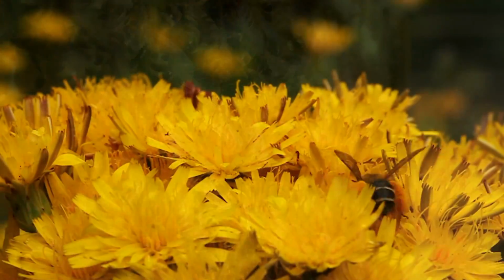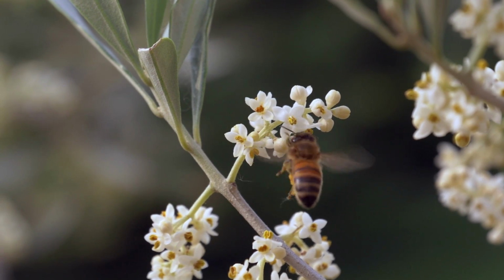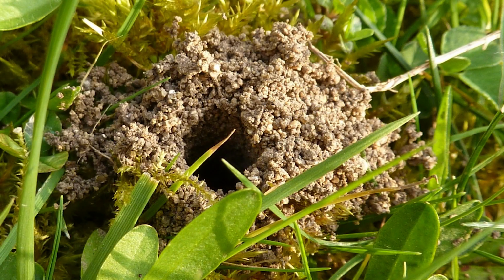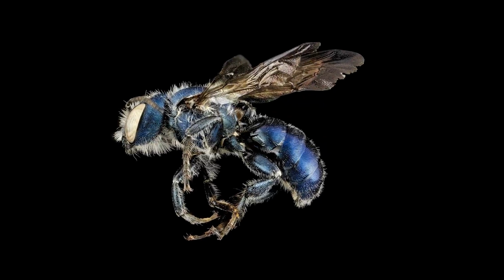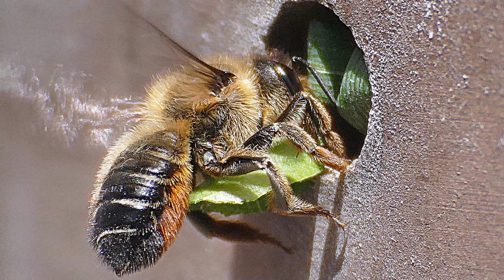But did you know most bees are solitary creatures that live alone? Most bees actually nest in tunnels underground. Some live in dead tree trunks or branches, while certain species like mason bees make nests out of mud. There are even leafcutter bees that use leaf fragments to construct their nests.